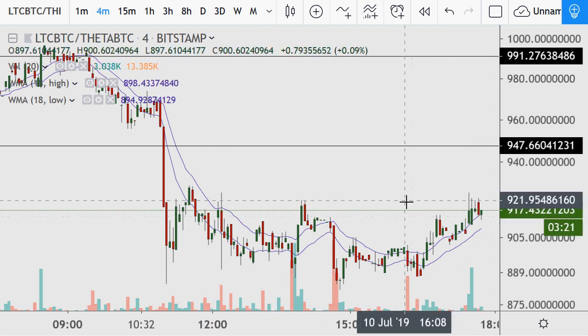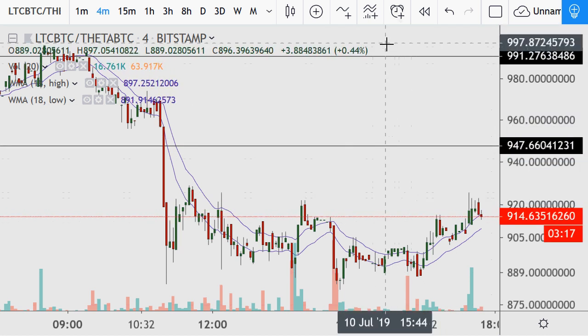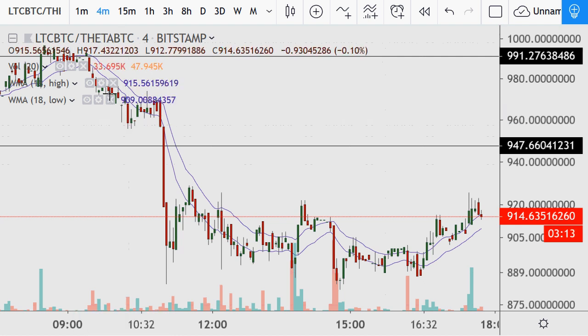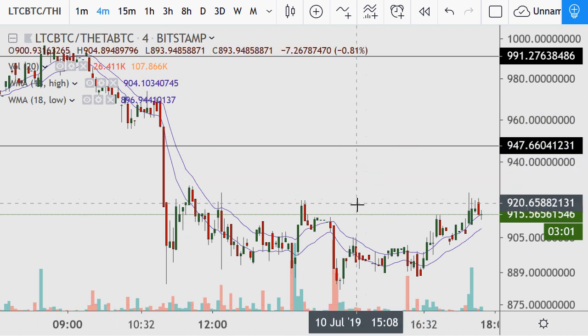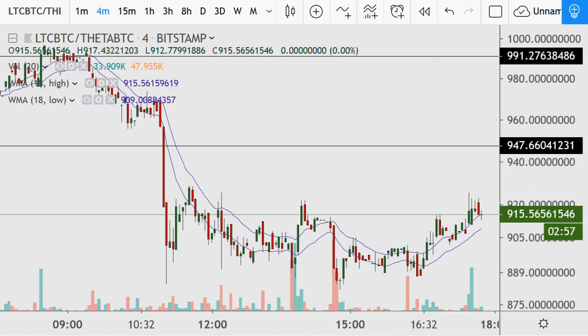But if this thing is able to get above, I'd be curious to see if there's a fast move and see how these 947 and 991 levels end up playing out, because I wonder how many people literally care about this ratio, especially the ones that aren't associated with this channel. Is there really anybody else outside of me, or even yourself included, that trades this together? I'd be curious to know.